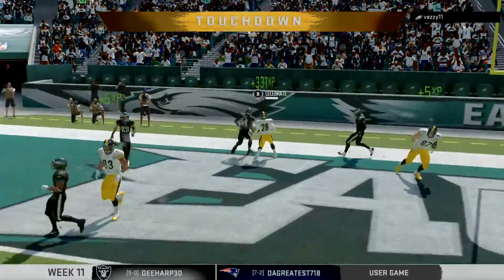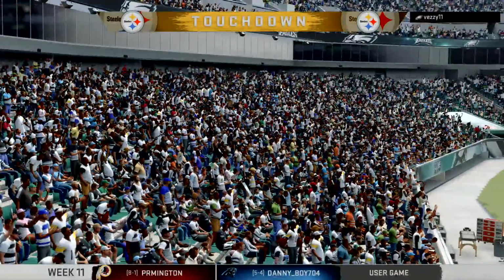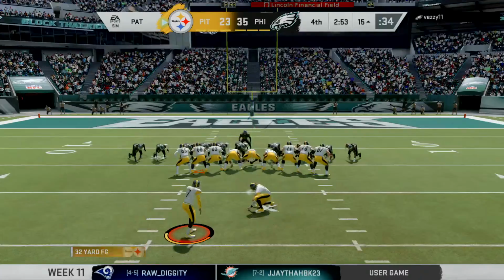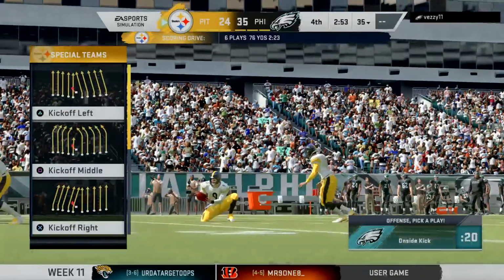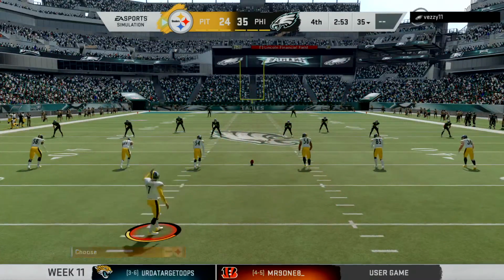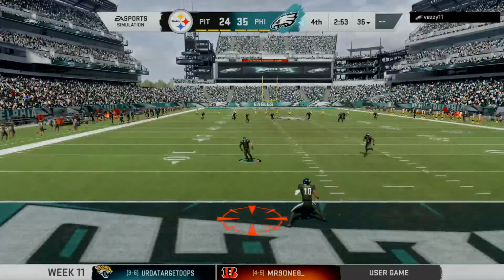Got his man, it's caught for a Steelers touchdown. Josh Jacobs with a lucky number 13 touchdowns now on the year. And the Steelers are able to close the gap just a bit. Santos able to tack on the extra point, and that will shave one more off this lead.